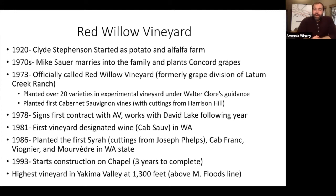But then Mike Sauer married into the family. It was Clyde Stevenson's grandson or granddaughter who Mike Sauer married, and started planting grapes. So he started with Concord grapes at that time. A couple years later, they officially called it Red Willow Vineyard. And that's when he met Walter Clore. So again, you have all these characters in the story who come back and influence each other.